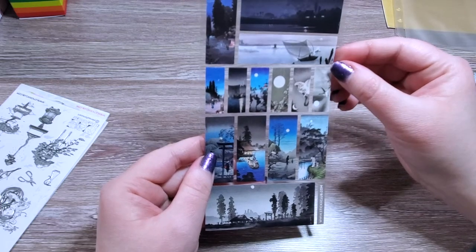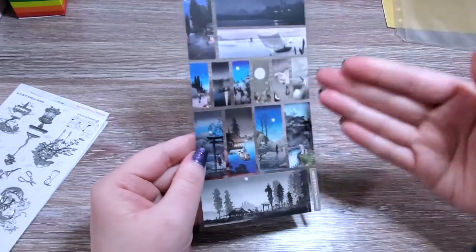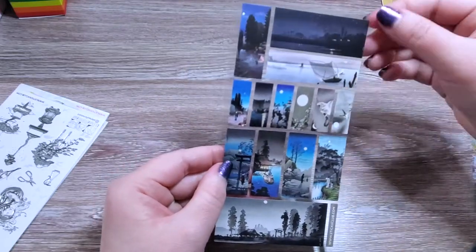That's one of the reasons I just love Sticky Club so much for decorative stickers. They just have unique stickers. I don't see like this art anywhere else.